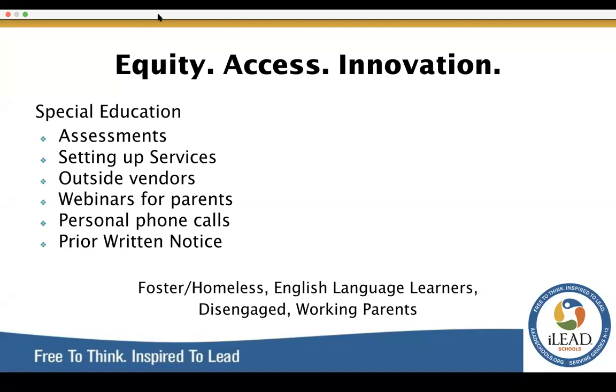Then we started connecting that same day with all of our families, each case manager. So every education specialist reached out to the families on their caseload with personal phone calls to let them know that they would be scheduling virtual service sessions that week or the week after the training, to set them up on a virtual platform.